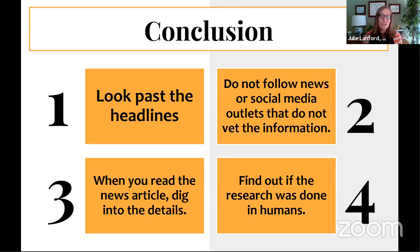Number 3, when you read the news article, you have got to dig into the details. You've got to dig down and find the study, and then, when you're reading that study, find out if it was done in humans. If you do those four steps, you're going to eliminate most of those headlines that you don't even have to worry about.